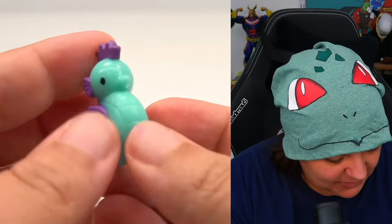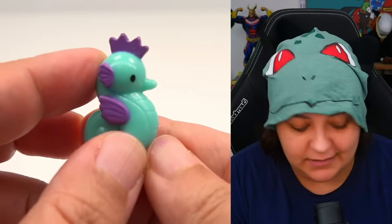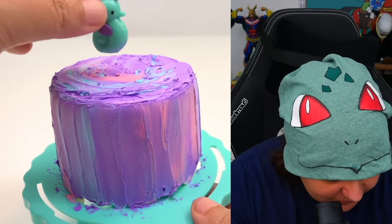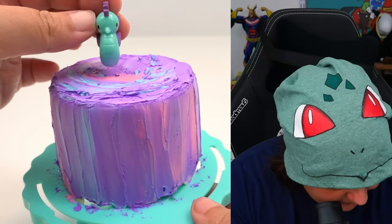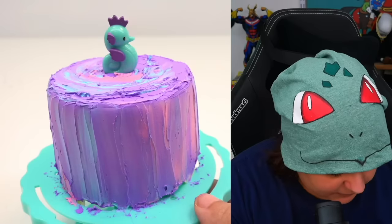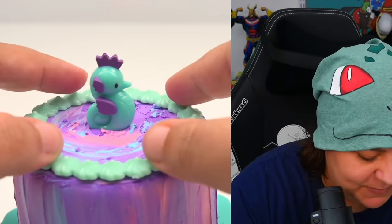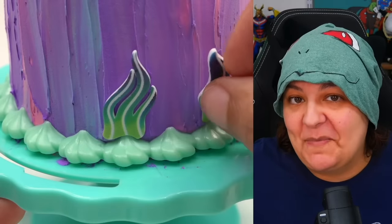We didn't get the one I actually really wanted, but the seahorse will absolutely do, especially because we did add the blue frosting. So this is going to make it pop even more. I feel like instead of facing forward, I think we should be putting it this way. So here's our little buddy, voila. And now we can put the frosting ring on top. There you go, voila. And now essentially it's all about decorating.